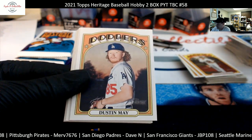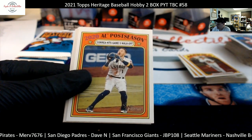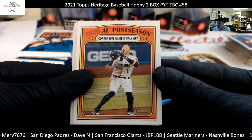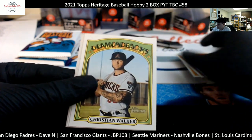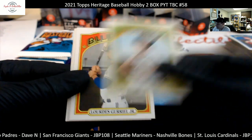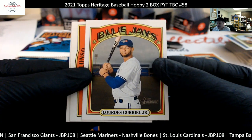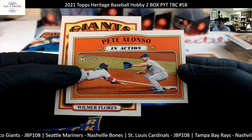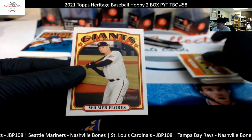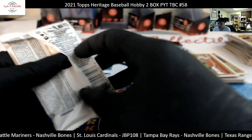Another rookie. There's two of them now. Two boxes. Exactly, huh? Schwartzers. May. O'Neill. 2020 AL postseason. Astros. Walker.